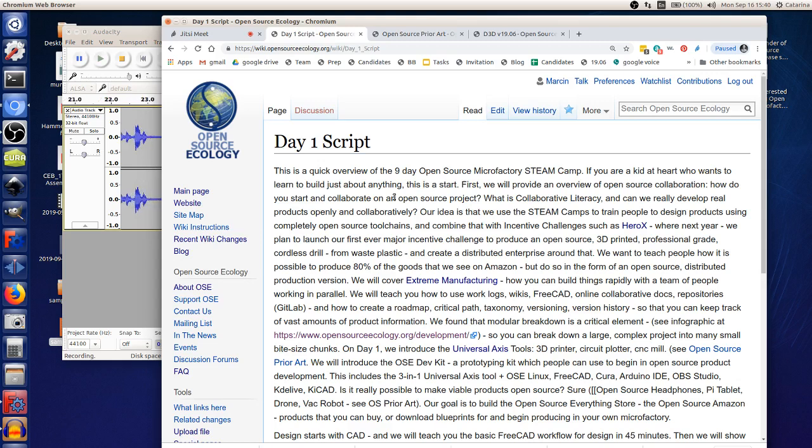Our idea is that we use the Steam Camps to train people to design products using completely open source tool chains, and to combine with the incentive challenges such as HeroX, where next year we plan to launch the first ever major incentive challenge to produce an open source 3D printed professional grade cordless drill from waste plastic and create a distributed enterprise around that.